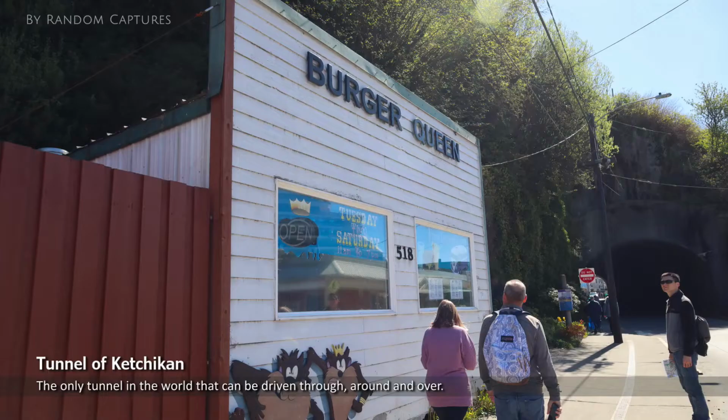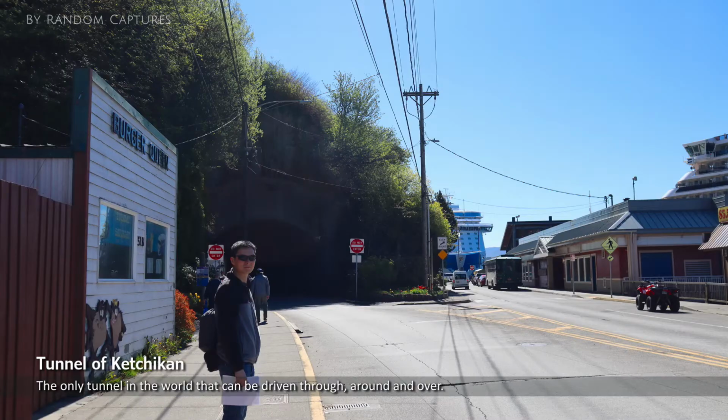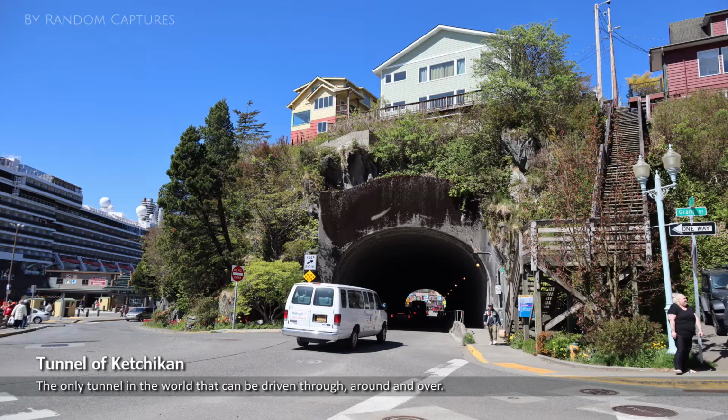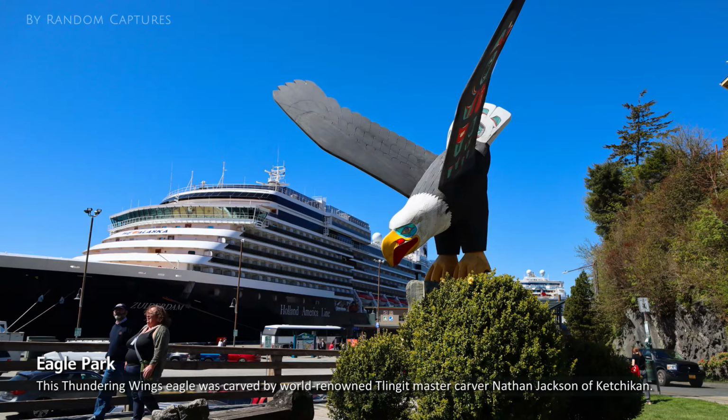Just outside Burger Queen is the Tunnel of Ketchikan, according to Ripley's Believe It or Not. This tunnel is the only one in the world that can be driven through, around and over. At the end of the tunnel is Eagle Park.